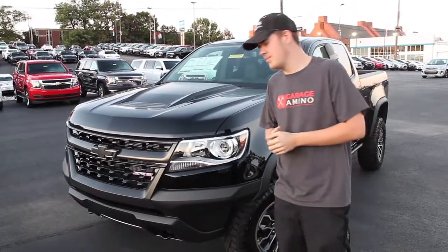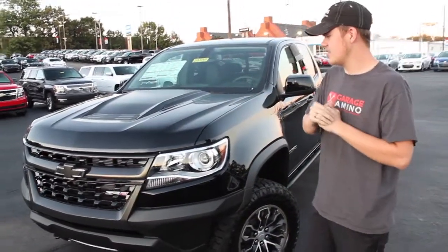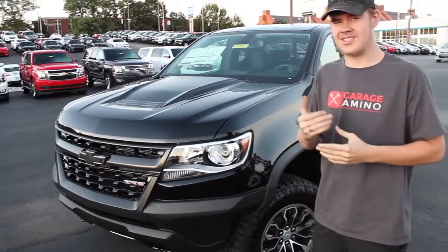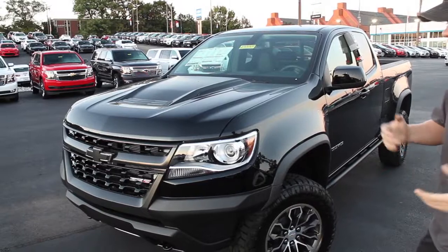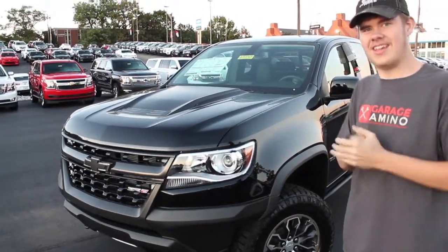So let's hop right into it. So today we have a 2018 Chevrolet Colorado ZR2 extended cab. So here we have the infamous ZR2 Colorado, the off-road champion, the beast that it is.